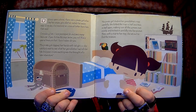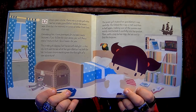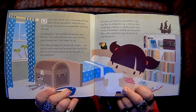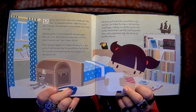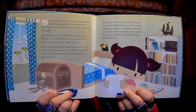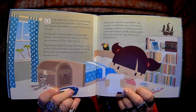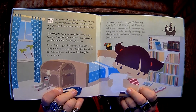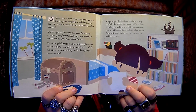The pirate girl studied her grandfather's map carefully. She folded the map in half, and then in half again, making sure all the corners met evenly, and tucked it carefully into her pocket. Then, with a skip to her step, she set out to find the treasure. She's all set and ready for adventure.